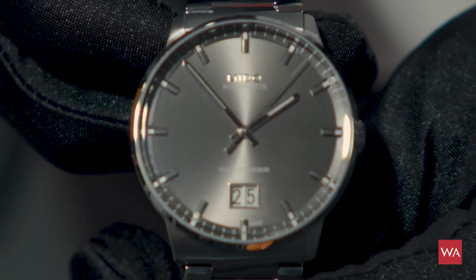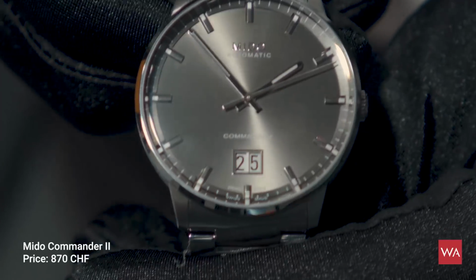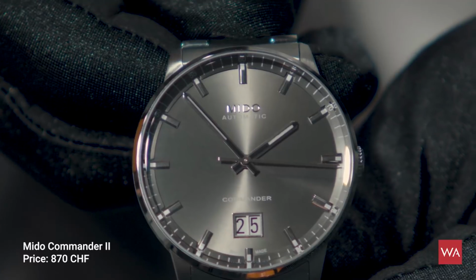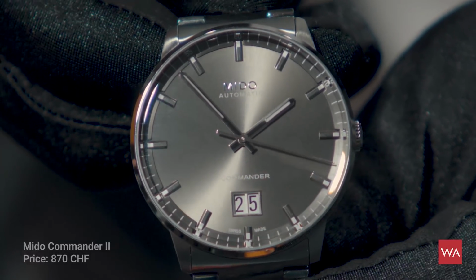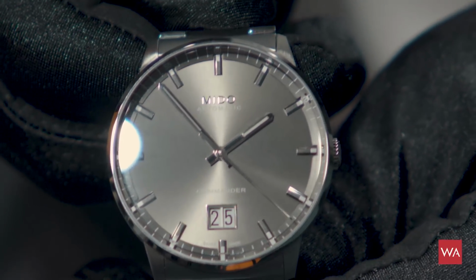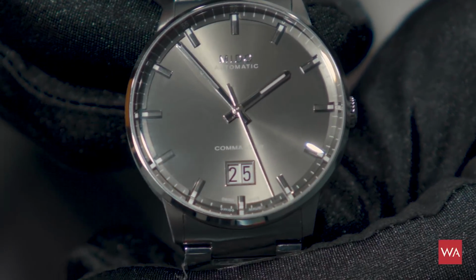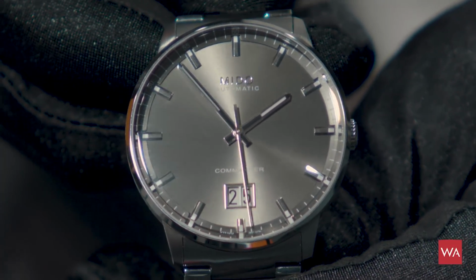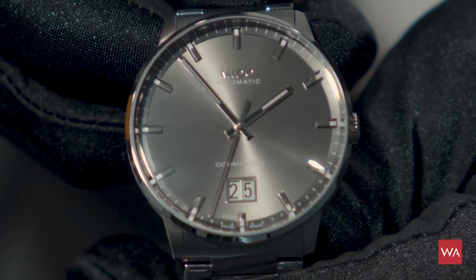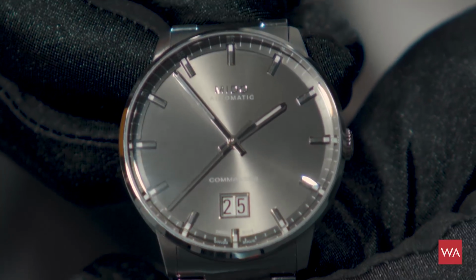This is a watch that will be sold for 870 Swiss francs. It's, by the way, the only watch on the market you will find with a big date indication. It's the Mido Commander that has been launched now at Baselworld to celebrate the 100th anniversary of the brand. It's an automatic watch with 80 hours of power reserve and has a big date indication at 6 o'clock. The only watch below 1,000 Swiss francs, euros that will do that. Excellent execution, excellent value for money. You can't do better.